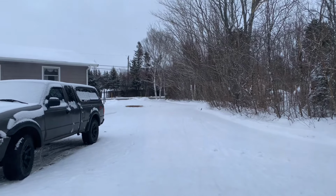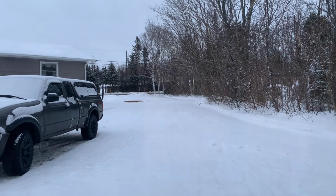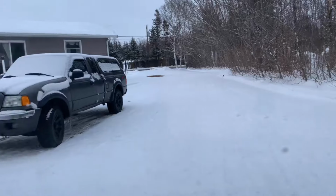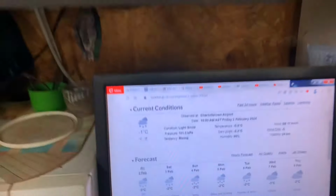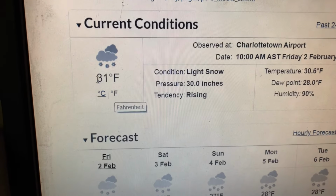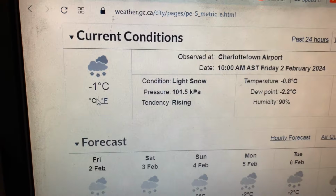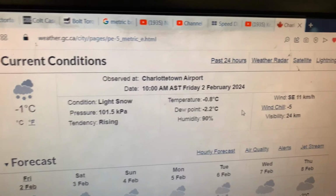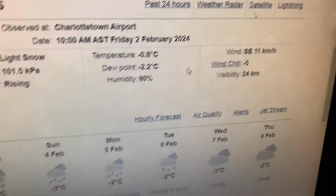Today is the tractor traction test video, so it's going to be a little bit long, I guess, so I'm going to try and keep my weather report shorter. So we'll come around here. And we have minus 1 degrees at the moment, 30, 31 degrees Fahrenheit. So just below the freezing point. Southeast wind at 11 kilometers an hour, so you don't really feel anything outside wind-wise.